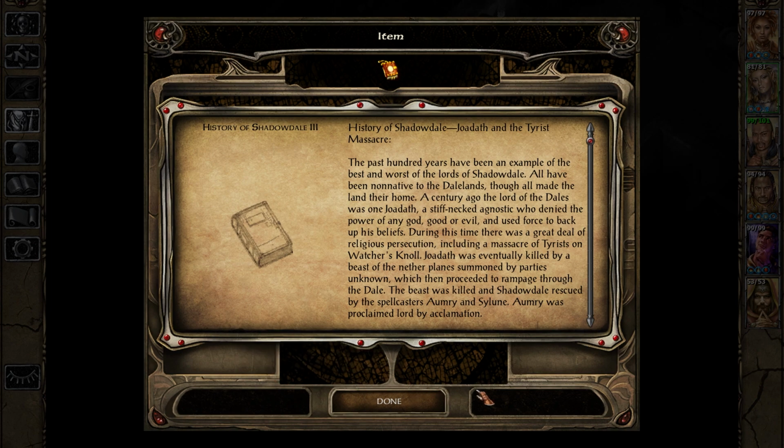Jodath and the Tyrist Massacre. The past 300 years have been an example of the best and worst of the Lords of Shadowdale. All have been non-native to the Dalelands, though all made their land their home. A century ago, the Lord of the Dale was one Jodath, a stiff-necked agnostic who denied the power of any god, good or evil, and used force to back up his beliefs. During this time, there was a great deal of religious persecution, including a massacre of Tyrists on the Watcher's Knoll.